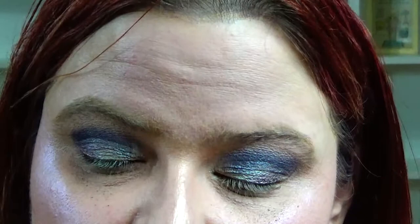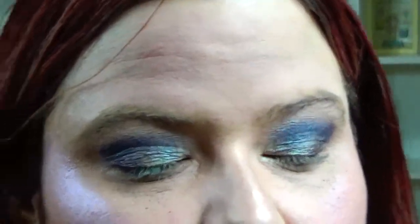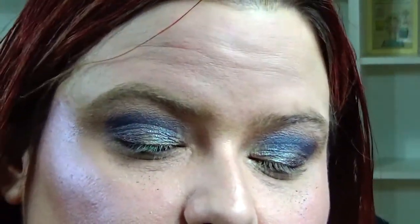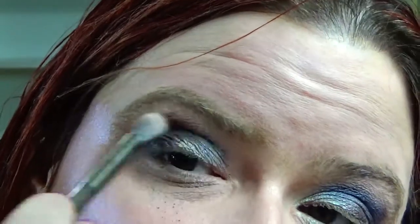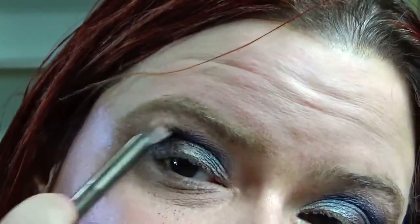Next, I'm going to take this fluffy brush, and this is from the Naked Smoky palette, so I'm going to take this end right here. And I'm going to go back into this right here, which is the Chupacabra. And I'm going to blend that out. Or try to, at least.